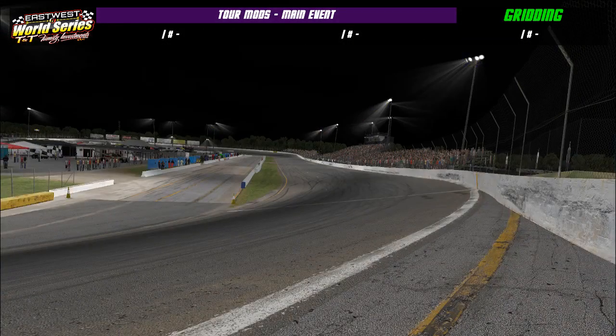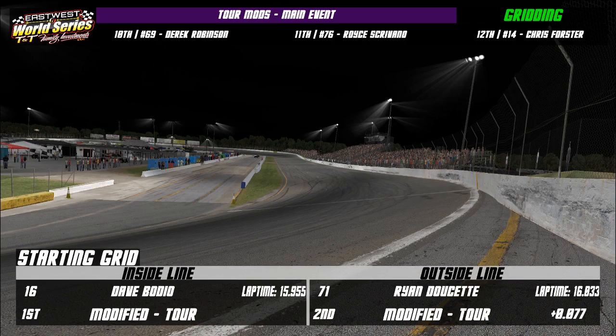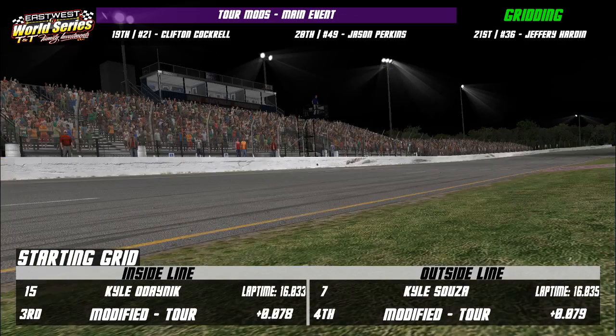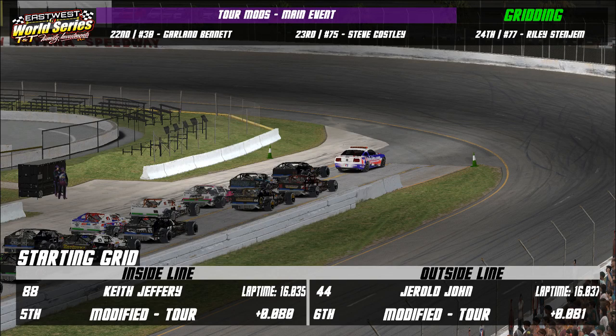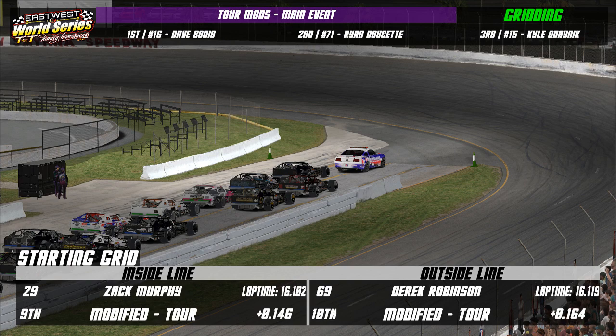And your starting grid is as follows. In first place, it's Dave Badillo with a 15.955. Again, the only driver to break into the 15-second barrier. Ryan Doucette, 0.033 seconds away from doing the same, but he starts in second on the outside. Kyle Danik and Kyle Souza start on the second row, in third and fourth position. Fifth place is Keith Jeffrey in the 88. Gerald John starts in sixth. Seventh place, Tyler Chadwick. Eighth is Junior Harville. Ninth will be Zach Murphy, and Derek Robinson rounds out the top 10.